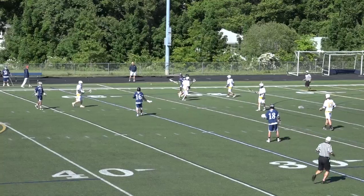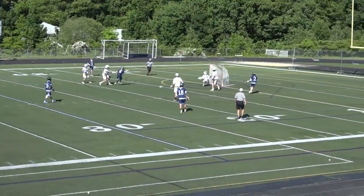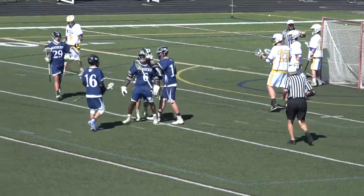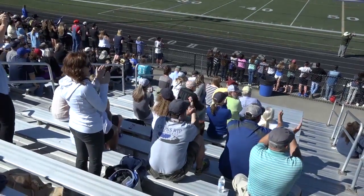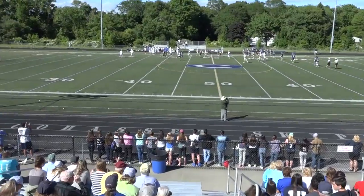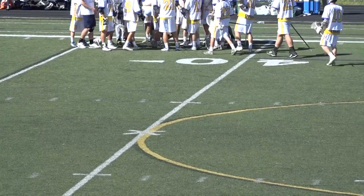Alex Small with the loose ball. Alex, as a sophomore, has really come into his own the second part of this year. He's an outstanding athlete. Good swim dodge, shot, and goal. Coach Chris Weber from Hull is going to call a timeout. And nice start for the Whalers now at 3:41. Alex Small with an unassisted goal and a swim dodge.